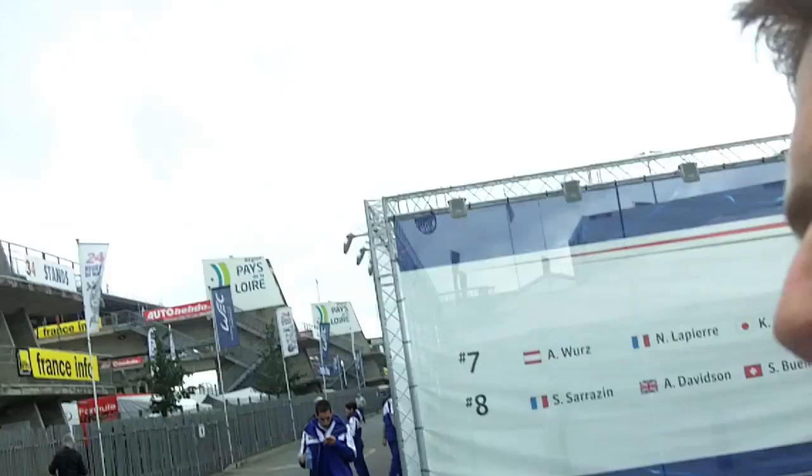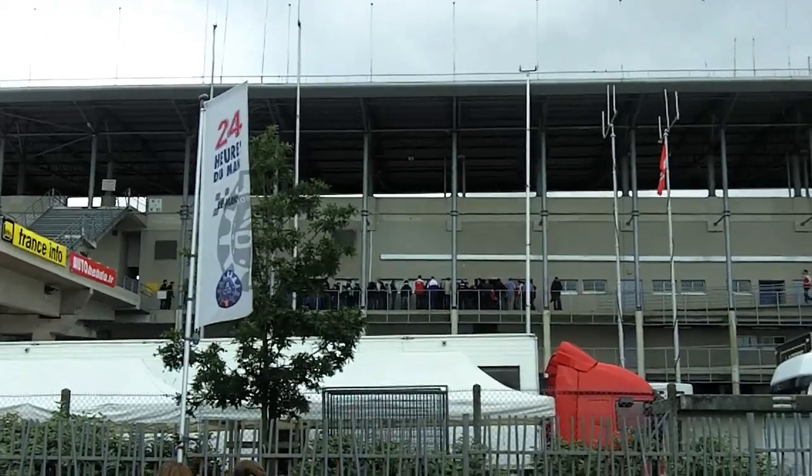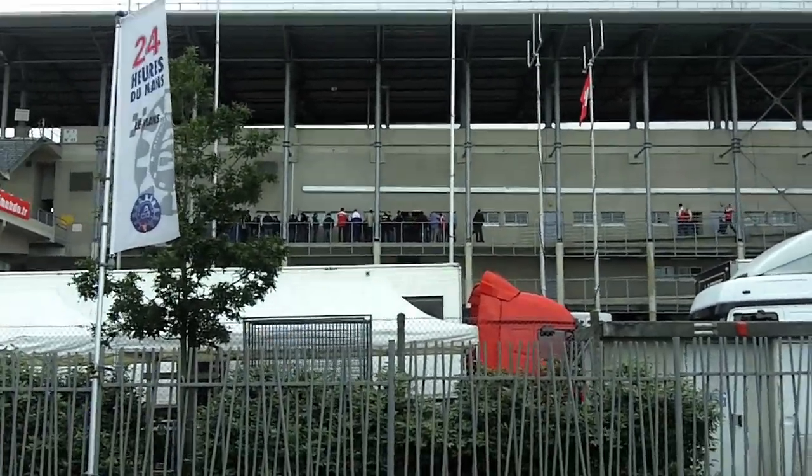So here we are Tuesday morning, just getting ready, walking over to the driver's briefing. See Sebastian behind me, and this is where we're heading. Up to the top there you can see the line of drivers. All ready? You ready for driver's briefing, Seb?